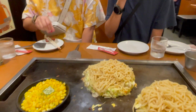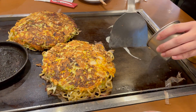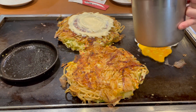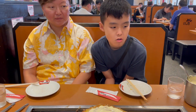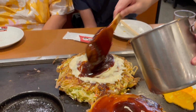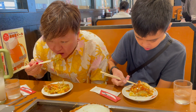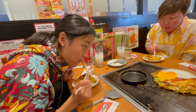Famous Osaka dish. What's it called, Ma? Okonomiyaki. Oh my, that is so much. It's like an entire bucket. I don't taste the mochi. How is it made? It's amazing.